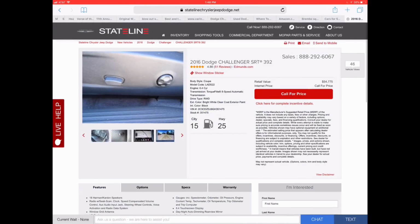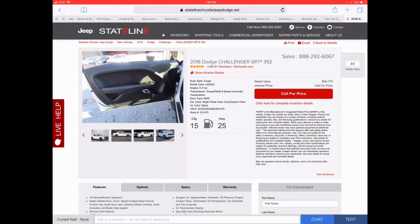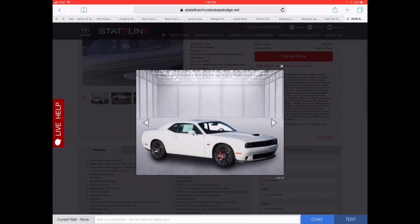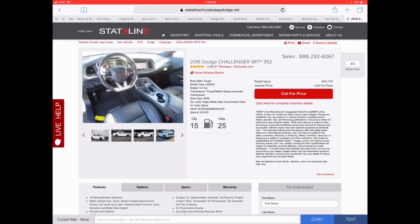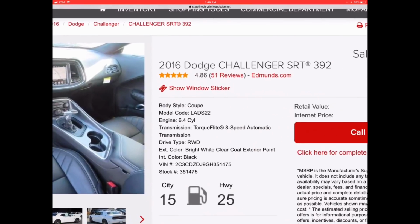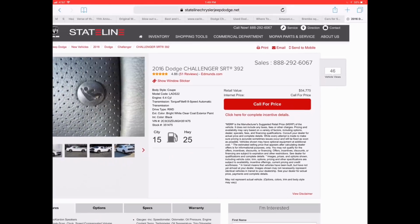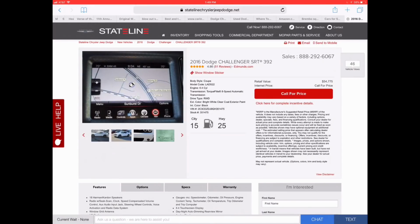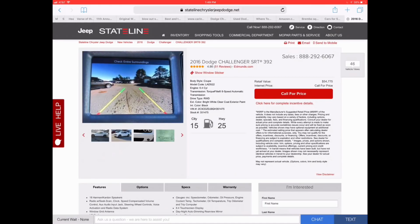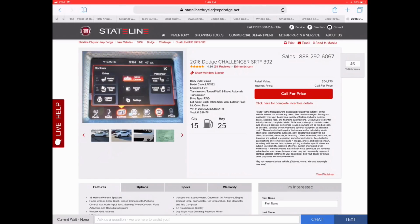And let me show you something here, guys. Here's State Line's website, and look at what they have on their website. The exact same car is still there, okay? This is the exact same car, a 2016. They've got the price listed at $54,775, but I'll tell you what. If you go down there with a cashier's check for $10,000 less than that, for 45 grand, and say, if you give me this thing for 45 grand out the door, you've got a deal, I guarantee you they'll take it.